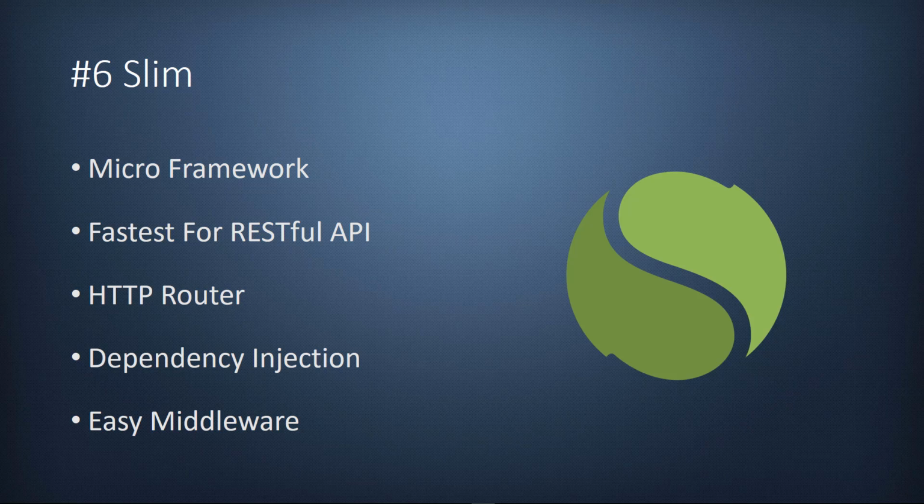Alright, so at number 6 we have Slim, which is actually one of my favorite newer frameworks. It's classified as a micro framework, and I believe it's the lightest popular PHP framework that's out right now. Hence the name Slim. So if we were doing a top list of frameworks for building REST APIs, I'm almost positive that Slim would be number 1. It almost feels like Node.js and Express, the way that it handles routes and HTTP and middleware.